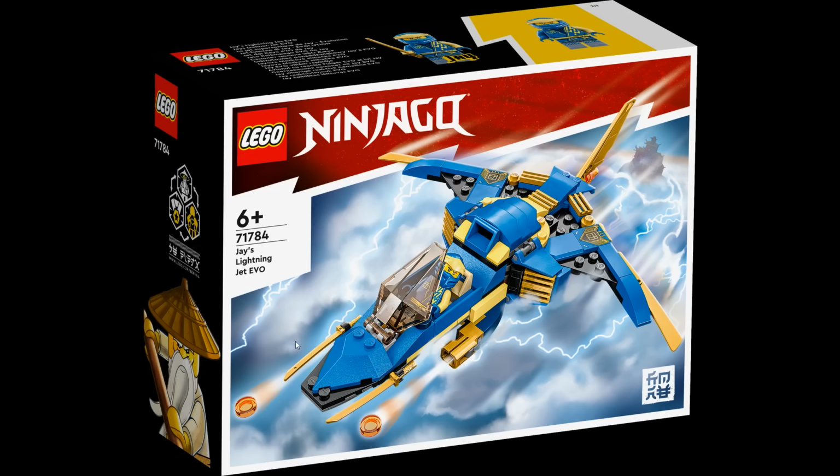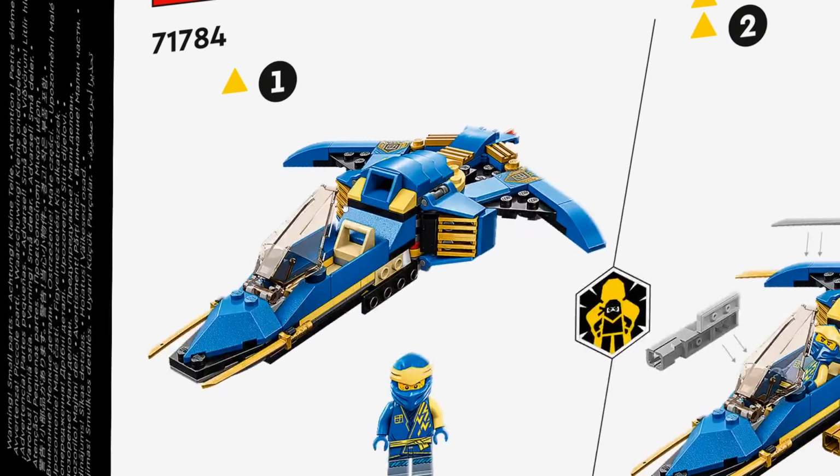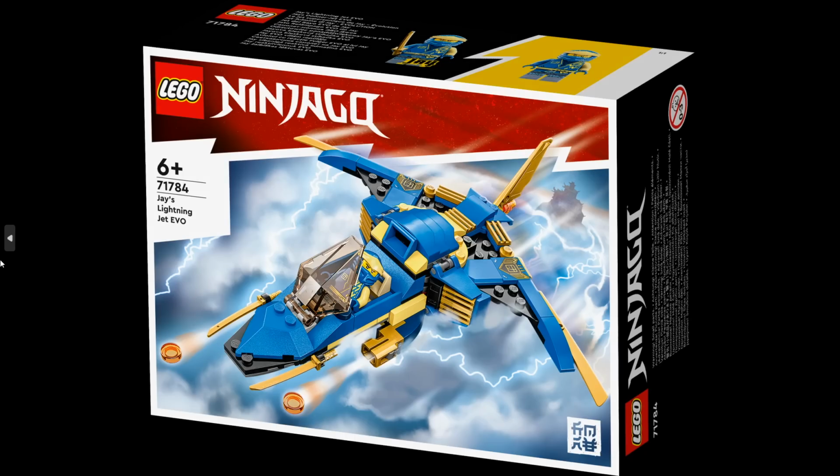And again, I wish it came with a bad guy just like the Kai set. But as this is more in depth than the Kai set, I don't mind as much that it doesn't come with one. But no, this looks quite cool. And it's another one I'm very excited for. And again, there's a whole Evo aspect to it. The non-evolved version doesn't look the best, but the fully evolved version looks great. And I think that's it for the new Ninjago sets, at least for now.